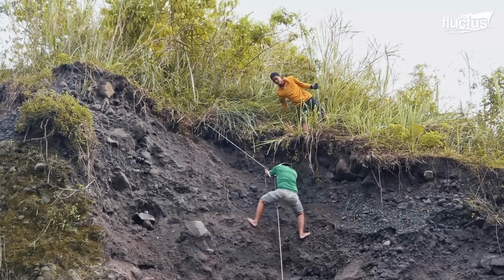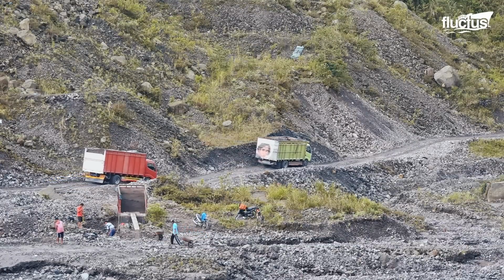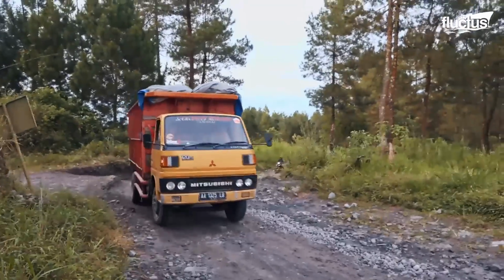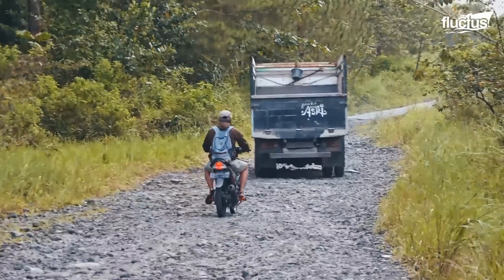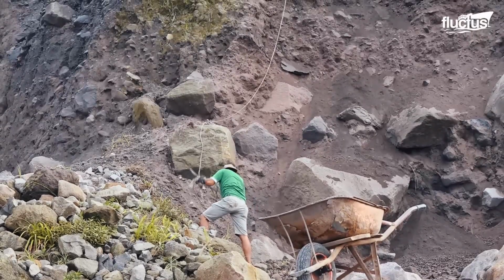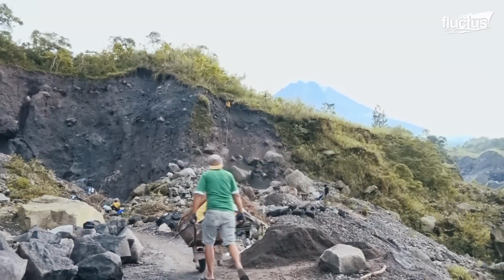In Indonesia's remote quarries, sand extracted by hand is loaded onto dump trucks and trucks, fueling a vital transport network. This activity drives economic growth, creating jobs and supporting industries like logistics, construction, and vehicle maintenance across the region.